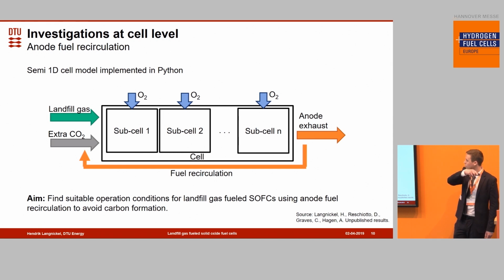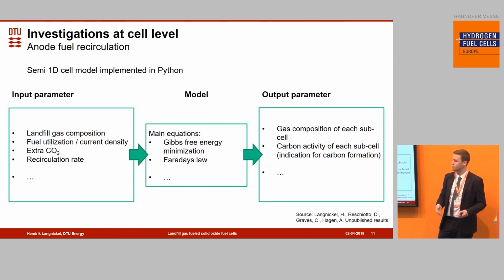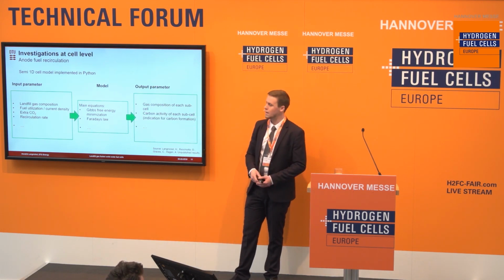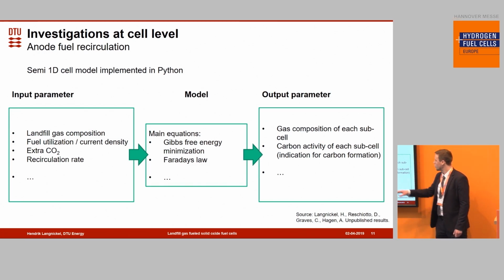So going a little bit more into detail, the most important parameters are our landfill gas composition, our fuel utilization we want to operate the system with, the current density, the extra CO2 we apply, the recirculation rate, and the model was based on Gibbs-free energy minimization, so we are looking from a thermodynamic point of view on this problem, then Faraday's law, that are the two most parts.